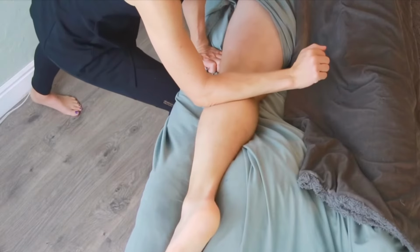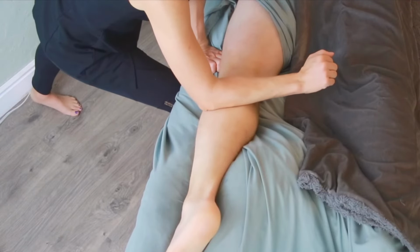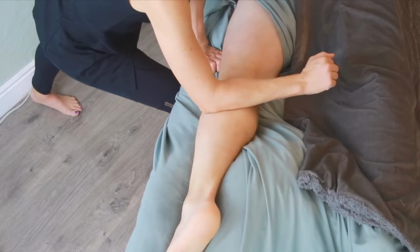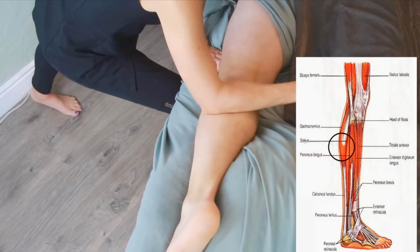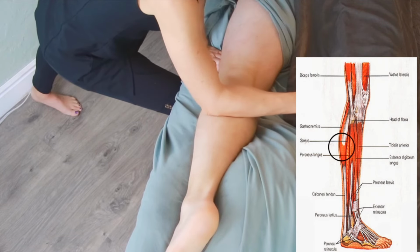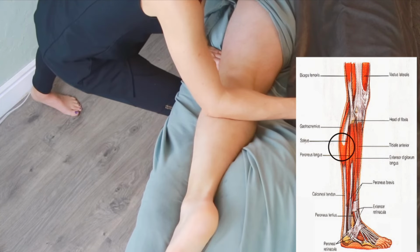Now I start with a nice, slow stroke down the calf muscle with an open fist. I actually go a lot slower than I'm showing you. I've sped it up a little bit. And then I like to use my forearm to help pull the fascia laterally. And this helps those lateral lower leg muscles like the peroneals and the soleus to separate from each other and just lie flat. These are muscles that tend to tighten up with the repetitive jumping and side-to-side movement in basketball.